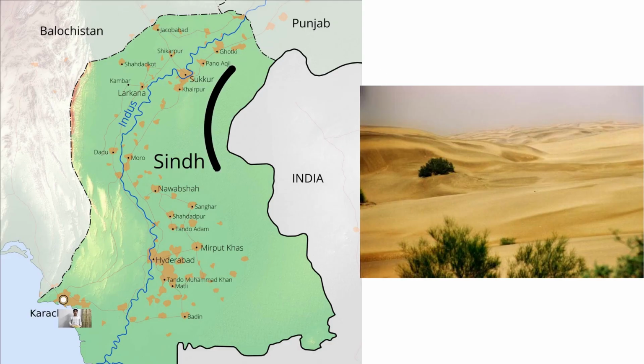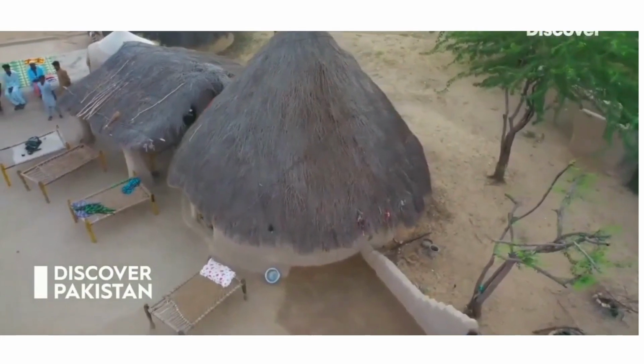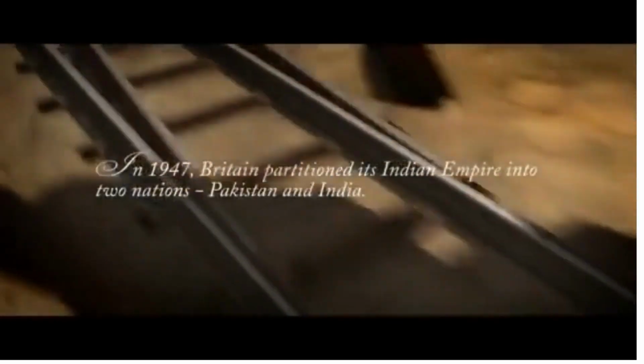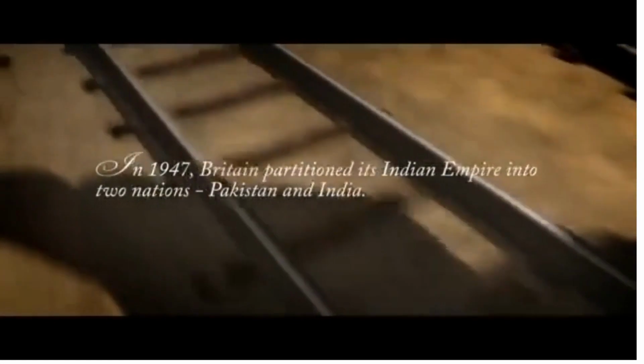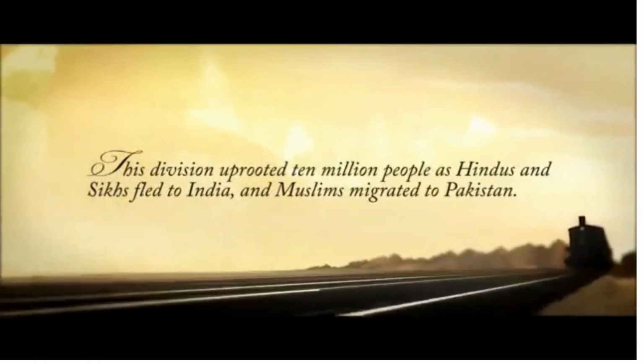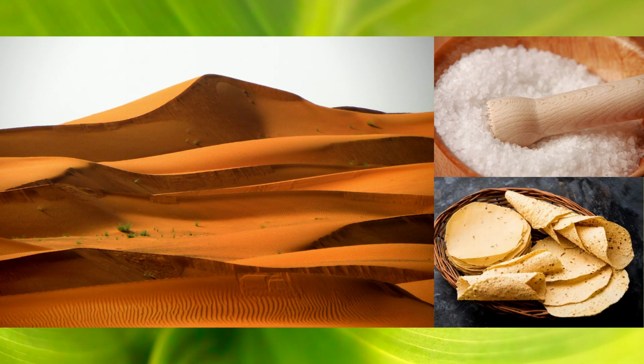Sindh, as we all know, is an arid desert in southeast Pakistan. It has deep prehistoric roots and first village settlement dates around 7000 BC. After partition in 1947, the Hindu Sindhis, who had lost all their wealth and properties after migrating to India in 1947, turned to the papad making business to re-establish their economic base. The women, who were not much affluent, started making papad.